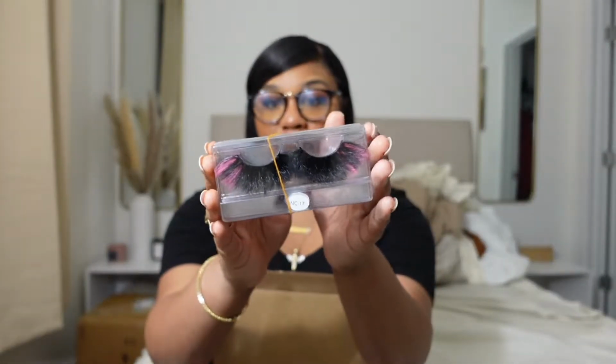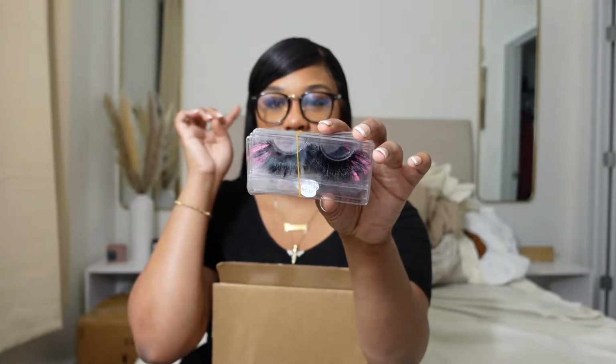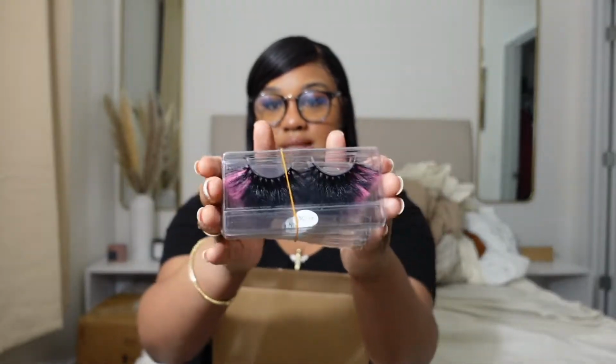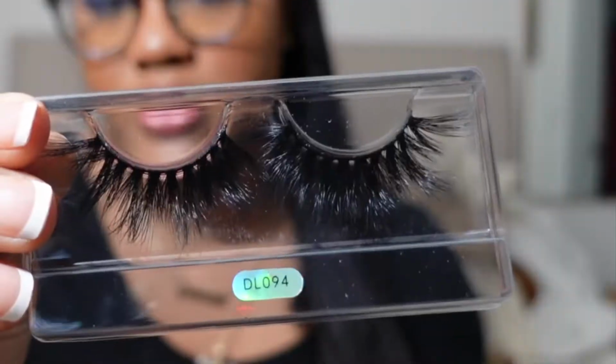It's some dramatic cute little lashes, and it has color on the wing. So there's pink lash hairs on the side. And again, this is style NC17. You can find this on the site. All right, so this is our style DL94. I'm going to take them out. So this is DL94.